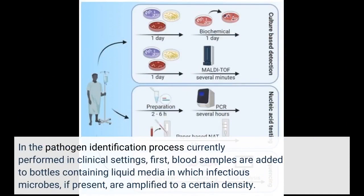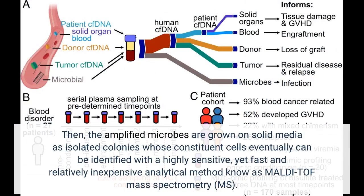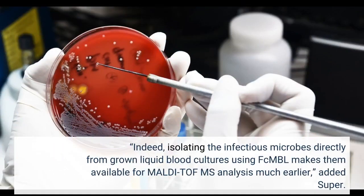In the pathogen identification process currently performed in clinical settings, first, blood samples are added to bottles containing liquid media in which infectious microbes, if present, are amplified to a certain density. Then, the amplified microbes are grown on solid media as isolated colonies whose constituent cells eventually can be identified with a highly sensitive, yet fast and relatively inexpensive analytical method known as MALDI-TOF mass spectrometry, MS. Indeed, isolating the infectious microbes directly from grown liquid blood cultures using FcMBL makes them available for MALDI-TOF MS analysis much earlier, added Super.